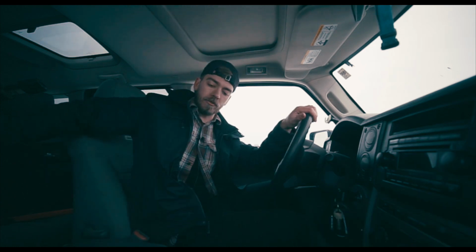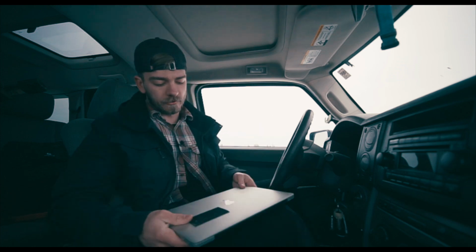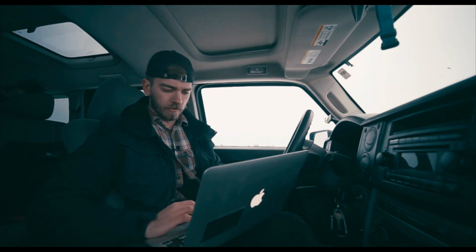So we finished up shooting. Now we're gonna take a look at what we got here. All right, so I just imported all the photos into my computer. Now let's take a closer look here. This is honestly the best part, when I get to open up the laptop and see all the photos I just took. They all look pretty good so far.